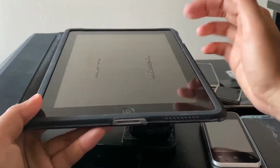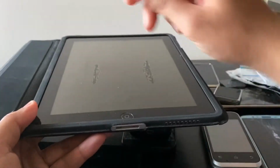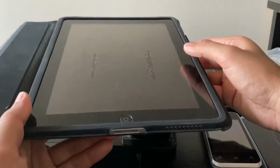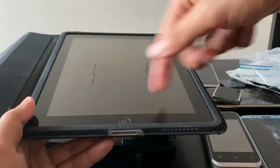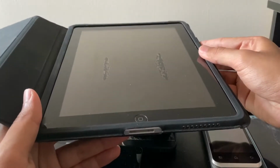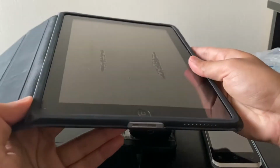It still completes the circuit, so meaning the battery hasn't exploded, which is why the screen hasn't lifted or anything. But the battery's probably not holding a charge anymore, but it still completed the circuit, so that's why the Apple logo shows up. I might take its battery out someday and replace it, but for now, just going to leave it like this. It's in pristine condition.